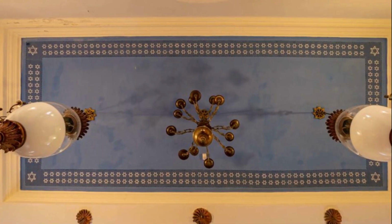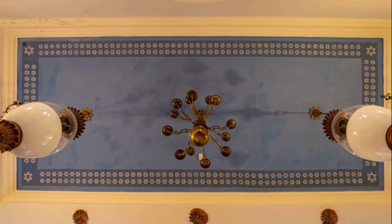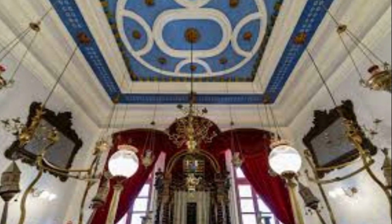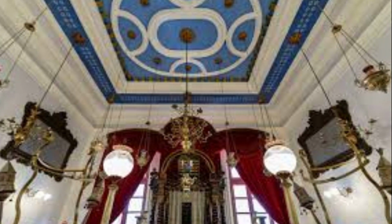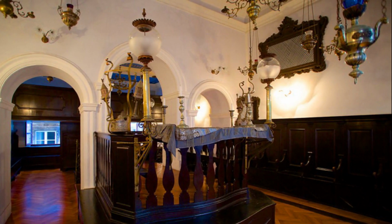The synagogue includes a small museum showcasing religious objects, community documents, and a narrative of Jewish life in Dubrovnik. Visitors gain insight into the multicultural fabric of the city and the resilience of the Jewish population through centuries of coexistence and adversity. It remains a place of worship and remembrance.